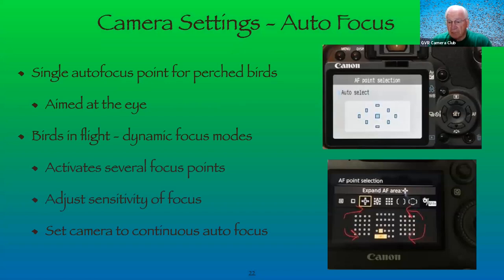There's an example of varied focus points. I don't know if you can see, you probably can't see my cursor, which freaks me out. So see the little dot down near the bottom? That is where you set the camera to focus most prominently. This is called expanded focus area, and you can generally adjust that. That can come in handy.